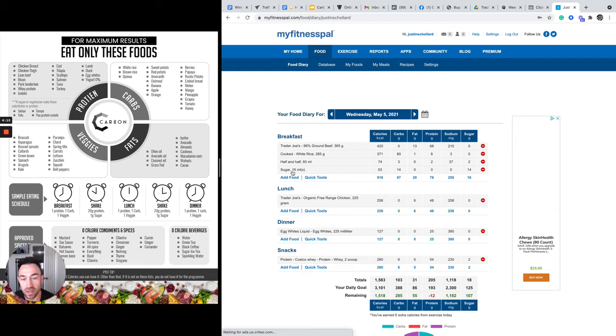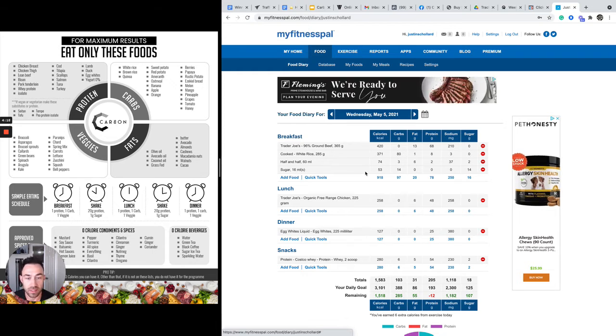But if you measure it out like I did here, 16 milliliters in my coffee, 60 milliliters of half and half in my coffee, and you put it all in there, you're basically putting it against your overall calorie total for the day. It's fine. Okay. Cool. All right.